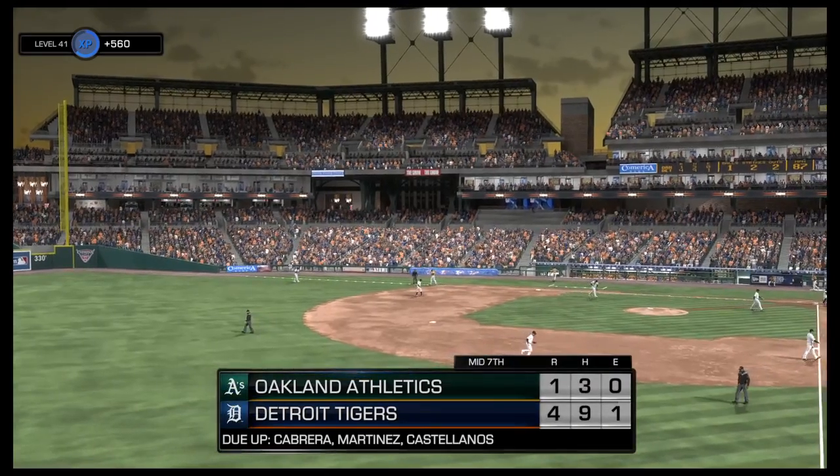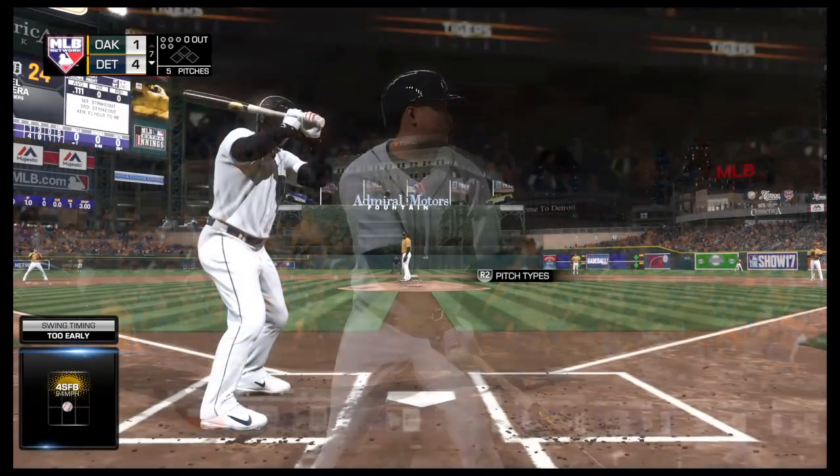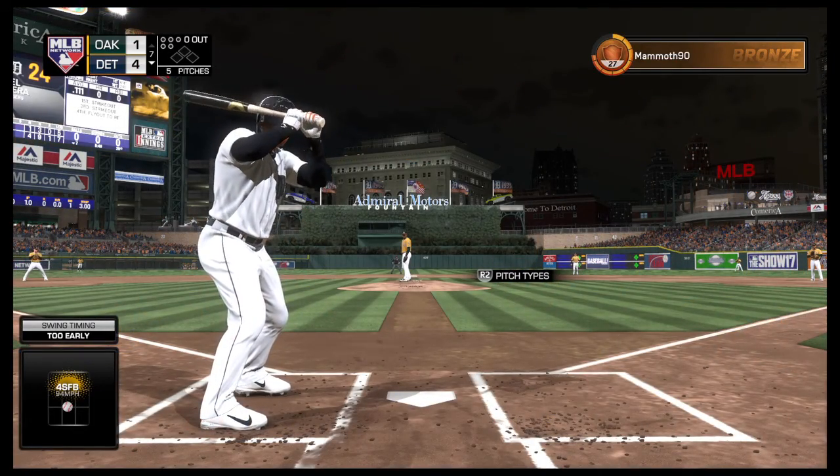Ladies and gentlemen, it's time for the tradition. So digging in now, Miguel Cabrera, 0 for 3 with a couple of strikeouts for him to this point in the ball game. Miguel Cabrera.